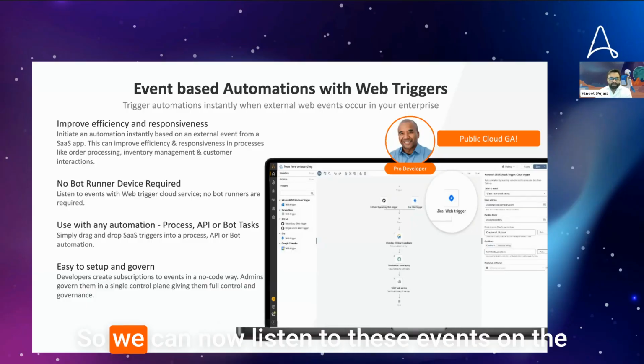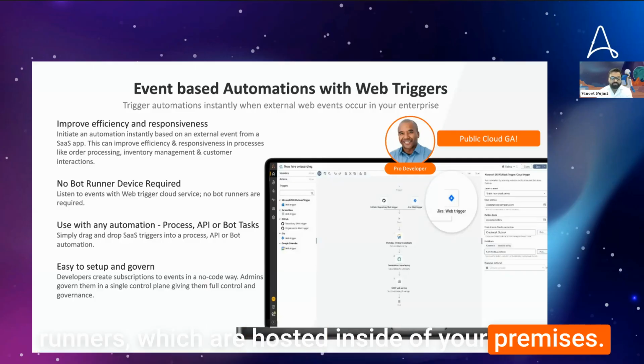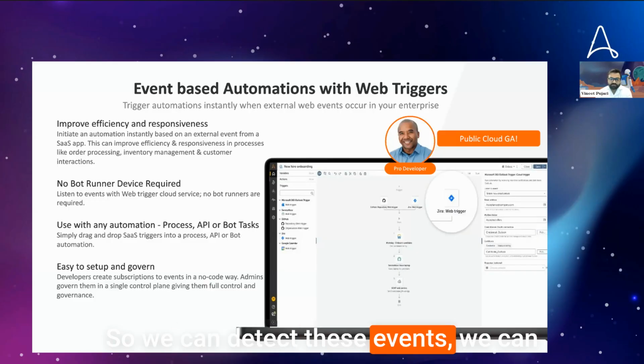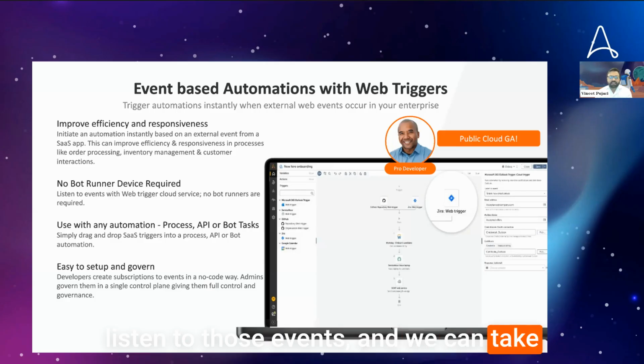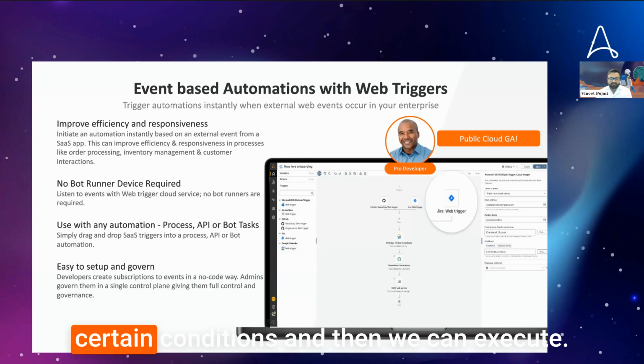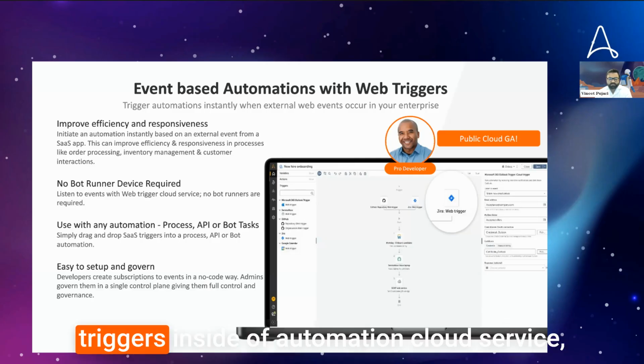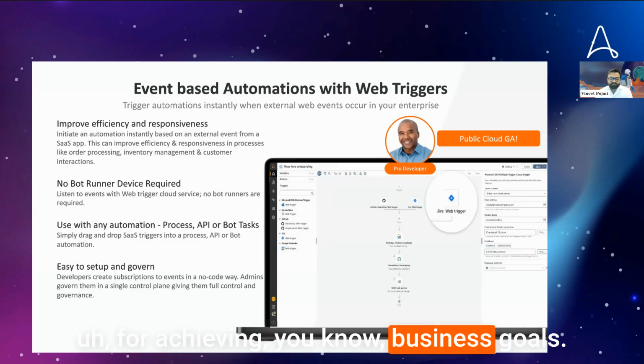So we can now listen to these events on the cloud without having any dependency on your bot runners, which are hosted inside of your premises. So we can detect these events, we can listen to those events, and we can take an action. We can trigger an automation cloud service based on certain conditions, and then we can execute actions and meet your SLAs. And in the demo later, we will show you how you can configure web triggers inside of Automation Cloud Service for achieving business goals.